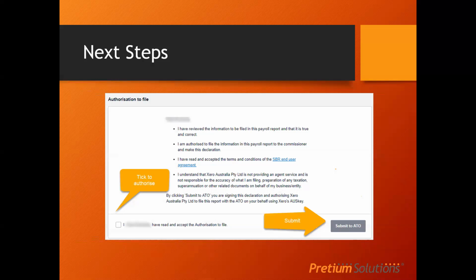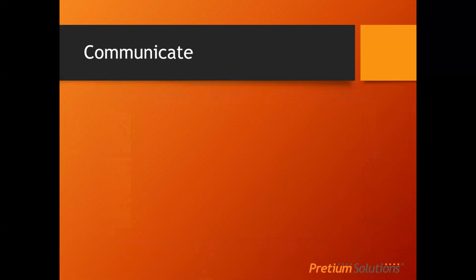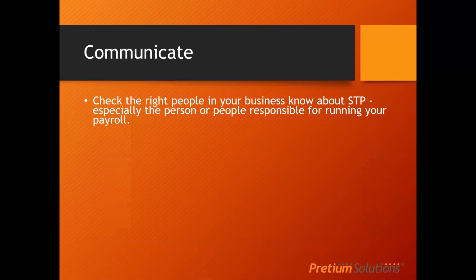So one of the steps that is important is to communicate with your employees, because there will be some change for them, not in terms of how they receive their weekly pay, but they will find some changes in how they get their information about their earnings at the end of the year. So we do need to check that whoever is responsible for operating payroll or running payroll in your organisation are aware of what has to happen and how it works. So you may want to pass on this webinar recording to them to run through or direct them to some of the information that's available on the ATO website.